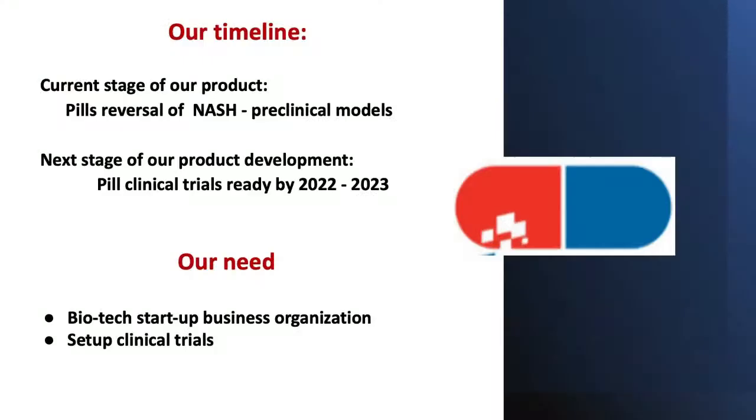Our next stage for this product development is to test the efficacy of it in NASH patients. We strive to get the clinical trials ready in a couple of years.